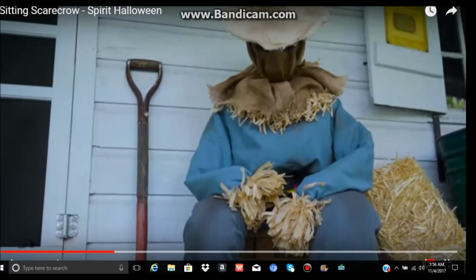Number 6 on the list, I believe, is Sitting Scarecrow. He is actually a good scare. He does startle people really well, actually. I think he scares people a little bit more than the clown, surprisingly, because the clown is expected to do something. You know, clowns are pretty twisted and they're going to do something.